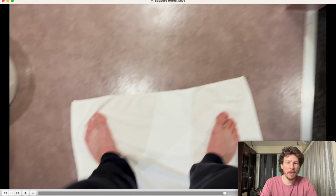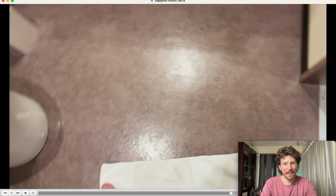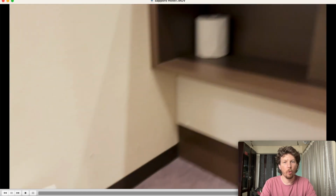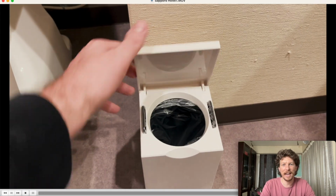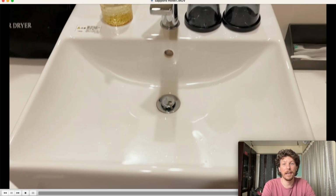Getting out, we got our little towel here. Do a little dance, get those feet dry. Do a little dance and dry them off. Towels equipped, toilet paper, backups. We're good to go. Oh yeah, and they even have this little trash bin right next to the toilet. I like its size. It's just kind of cute. If you need to throw your little stuff away, then you can take care of it.